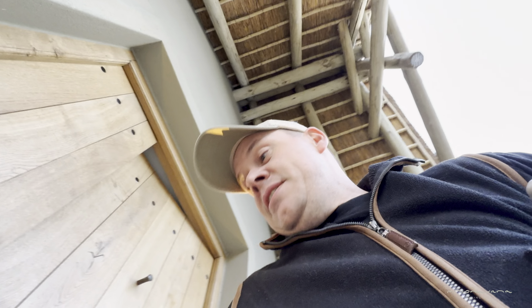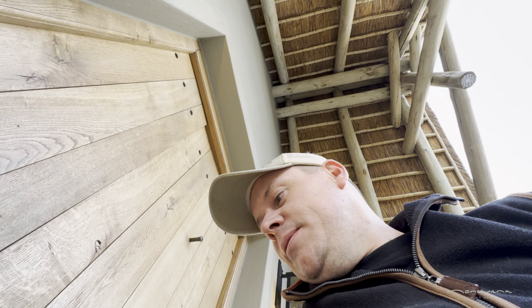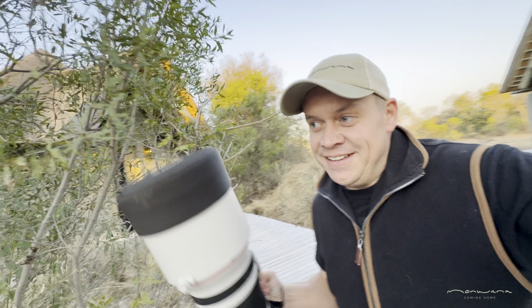Still here. I need to come and get my trusty wildlife lens, a 400. So, man, let's go and check. Got the lens, and now we are running back towards the lodge.